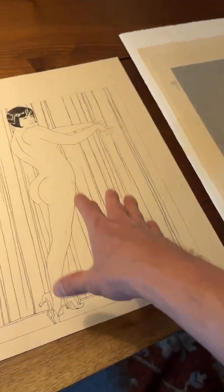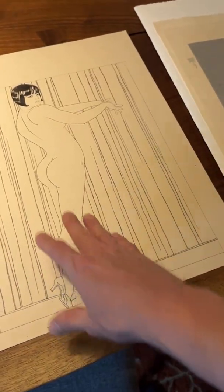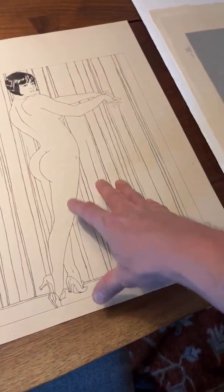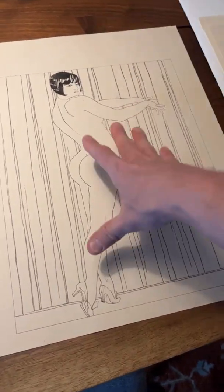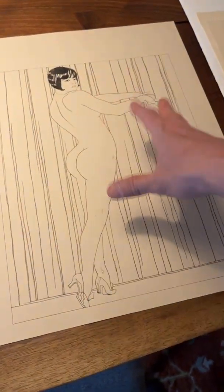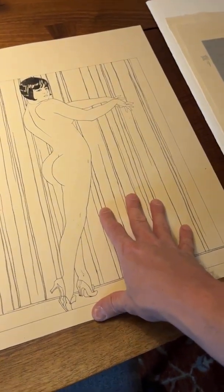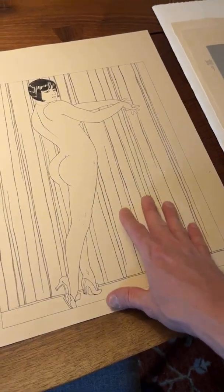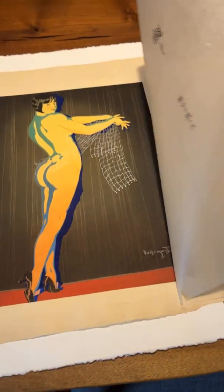You basically cannibalize this key block. The printer makes quite a few of them, and then the carver uses these as a guide to carve the other blocks that help print the design with the colors. So that's why these exist. And he makes a lot of them, and so he makes more than he'll need, obviously, and that's why they survive. So one last time.